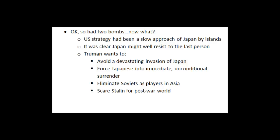And it's becoming increasingly clear by '45 that the post-war world is going to be divided between the East and the West. It's going to be divided between the Soviet Union and Soviet communism and the, quote, free world and the rest of the world. That's becoming pretty clear. So Truman wants to scare Stalin to prevent him from doing more.